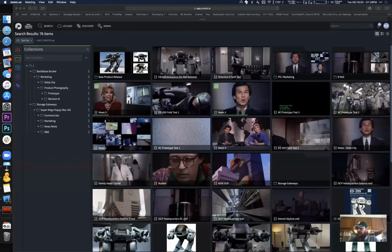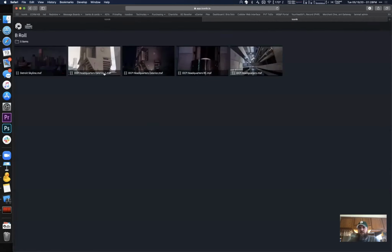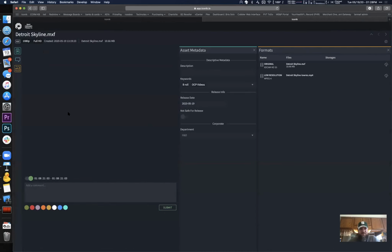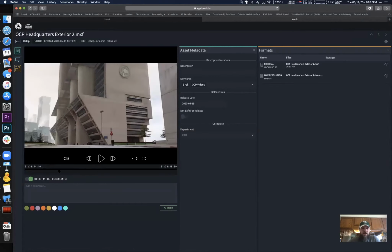And from my side of things, we can show off that I got an email from Mattia here. And it says, hey, you want to visit your share? And I can simply click that. And it'll take me right into the collection of items that he shared. And now I can click into one of these items, and I can start to watch the proxy associated with these. So I can scrub back and forth and see if this is the clip I want, cut back and forth between the various different items in the share.